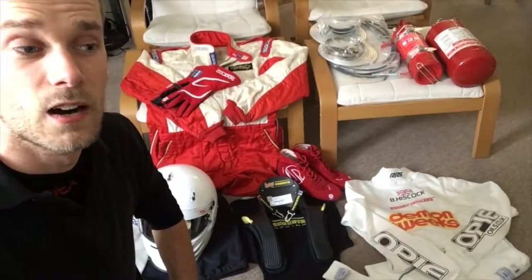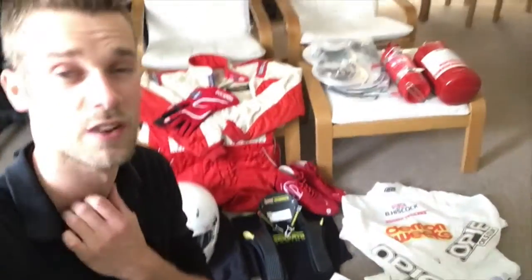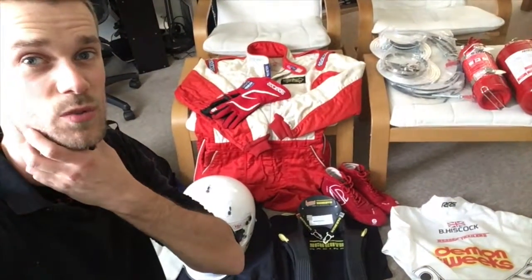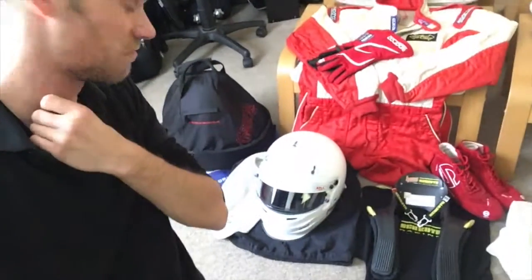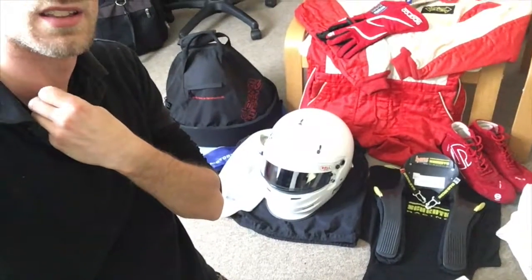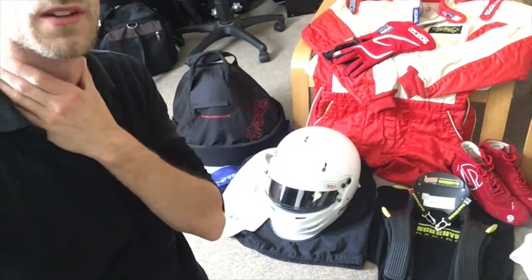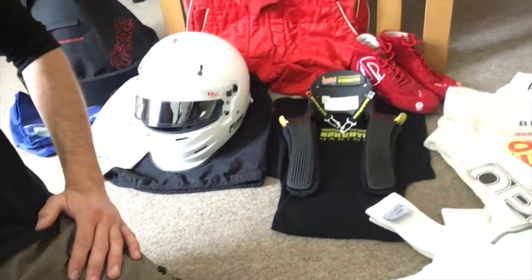clothes. I was very sceptical, dubious about them, but overall I'm very impressed. I mean, the quality of them is, as far as I'm concerned, I'm very, very happy with them. Again, with the Sparco overalls, never had an issue with those. They've always been very comfortable. They're very hard wearing, and the Bell helmet, there's a reason they've been making them for so many years. There's a reason that they have a reputation for themselves. And again, with the Schroth HANS device, it's just a cracking piece of kit.